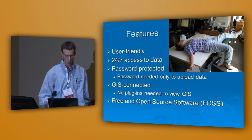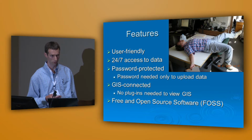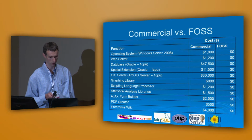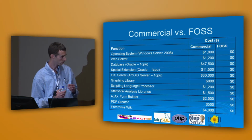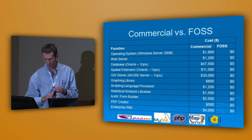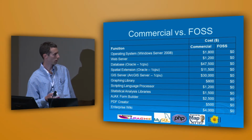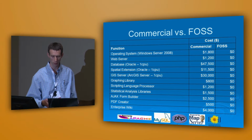And we use free and open source software. The reason we do this was just funding. We had at first no budget, and it was too expensive to go any other route. I asked our programmer a few years ago to come up with costs: how much would it cost to put together a site like this if we went with a commercial solution? Most of you can probably tell me if this is a reasonable number or not, but there's over $100,000 there of just software, not including development time.